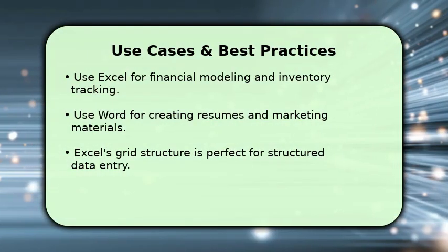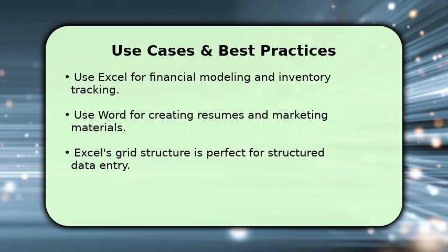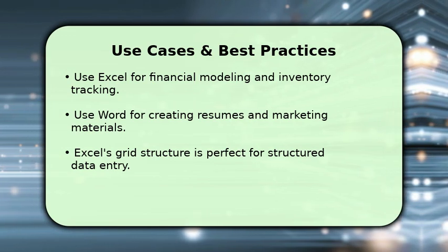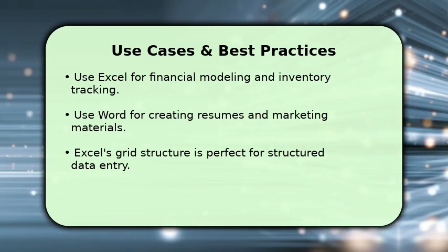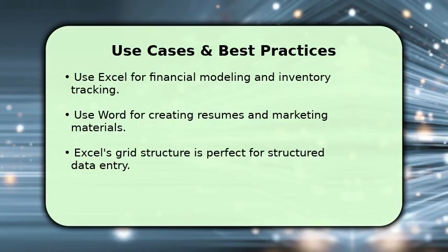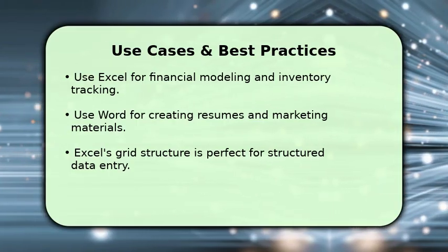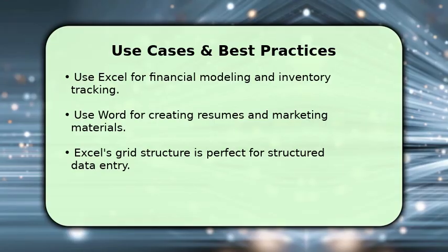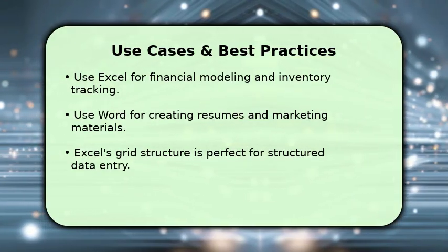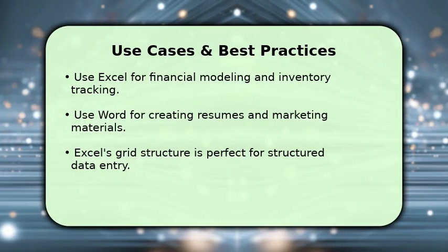For tasks like budgeting, project planning, or managing inventory, Excel is the clear winner due to its structured data handling. If you're crafting a professional resume, writing a detailed report, or designing marketing flyers, Word provides the necessary tools for polished, text-heavy documents. Choosing the right application ensures efficiency and professional results for your specific needs.